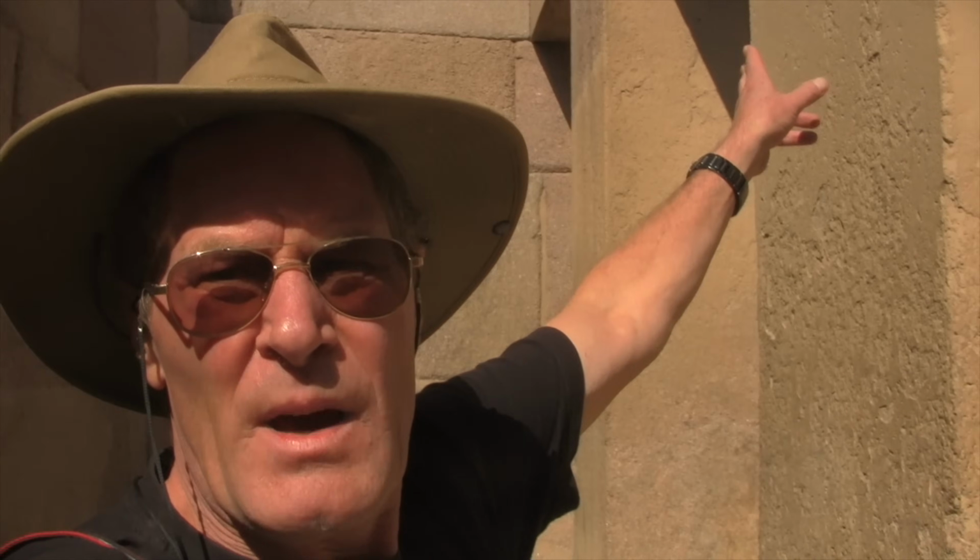I'm inside what's called the Valley Temple on the Giza Plateau. The Sphinx is right back this way. And I'm here by myself. No other tourists. It's absolutely ridiculous, actually, why people are afraid to come to Egypt here at the end of March 2014.